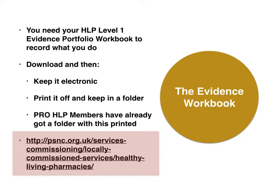And once you download it, you can either keep it electronically, you can print off a copy and keep it in a folder, or what you could do is, if you're an HLP Pro member, then we've already printed this off for you and it's in your folder already.